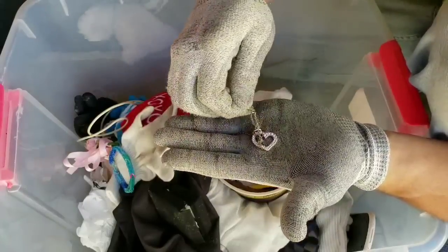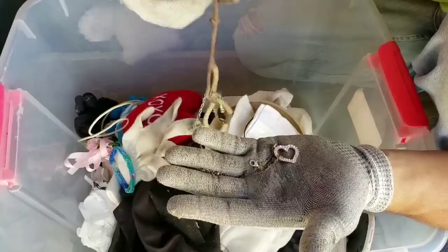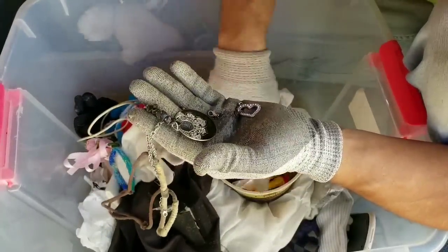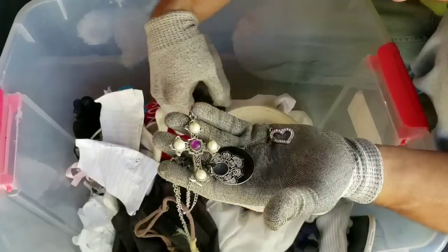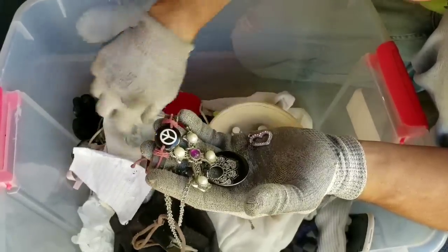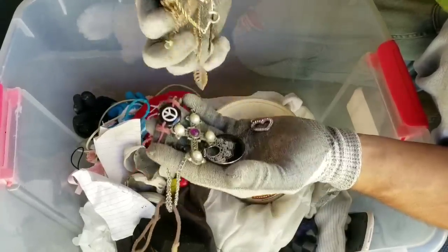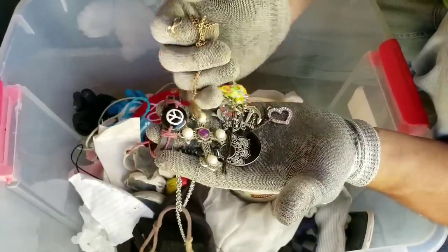And is this, I don't think that's silver. Alright, oh, we definitely have a lot of stuff in here, actually. Okay, alright, there's a lot of stuff in here. I don't think that's silver either. Peace sign. I'm gonna show you how much is down here. Look at this handful of it right here. So I'll have to go through and see what's silver and what is.